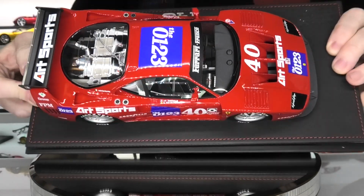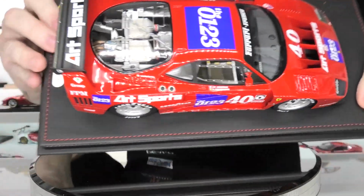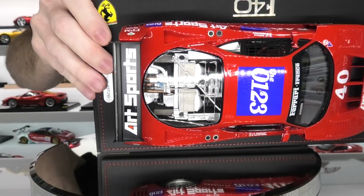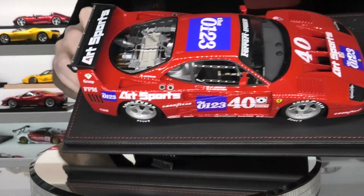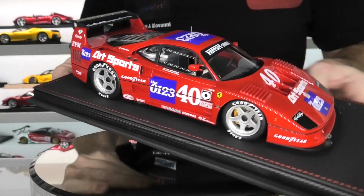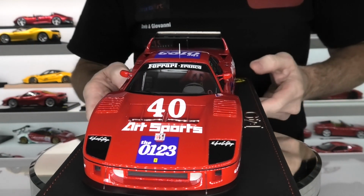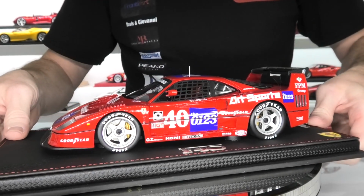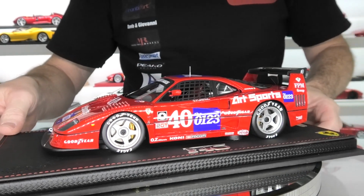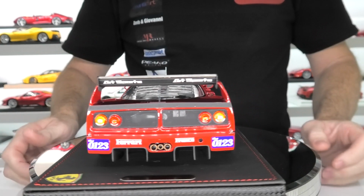But yeah, I have to say, for a sealed resin model, really exceptionally good engine detail. I'm really impressed with the amount of detail that you can see in there. And the interior is really quite good as well for a racing car. So overall, I think BBR has done a fantastic job of this Ferrari F40 IMSA Topeka edition. And overall, I'm really, really happy with this model.